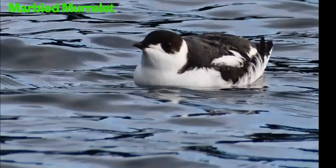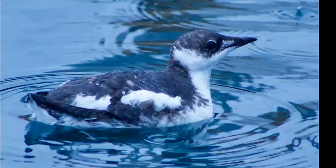This little guy is kind of a stocky little black and white bird, frequently seen. They also dive for their food.